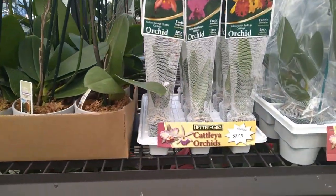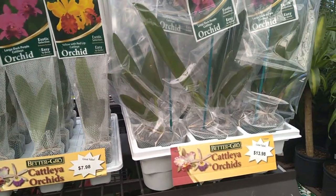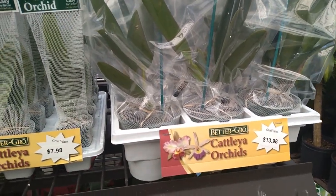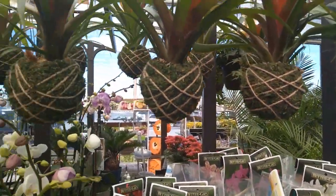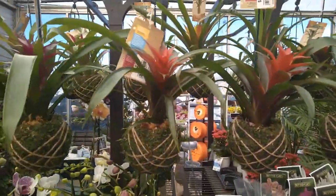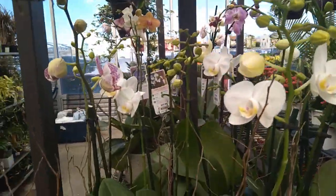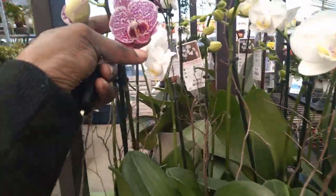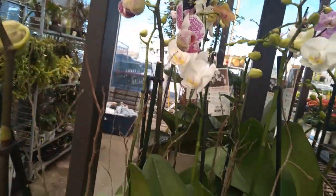We have the calla lily orchid, $7.98, and then there's also a set here for $13.98 as well. We have up here $12.98 in the copoderma balls, some bromeliads, which look pretty good. And then down here we also have the infamous orchids. Check out that flower. Doesn't she look good?